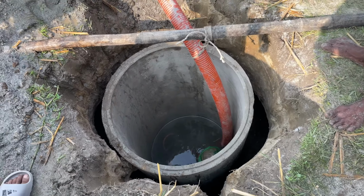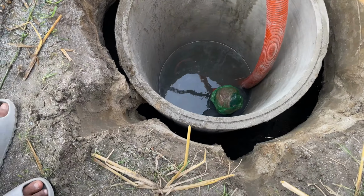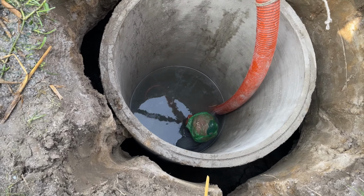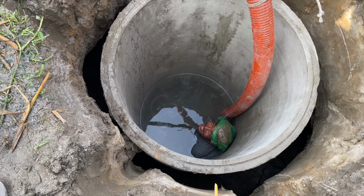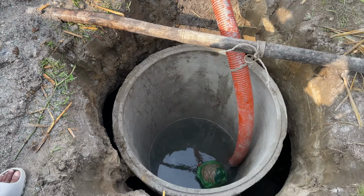Let's see. Check this out, guys. The motor is off. He's about to sink. Hello. Oh, he's about to sink now. Oh, jaldi karo, jaldi karo.